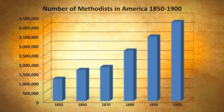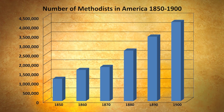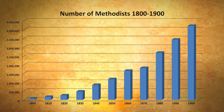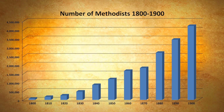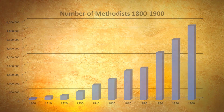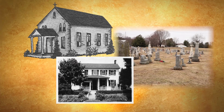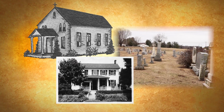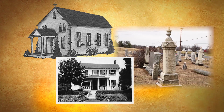Throughout the last half of this century, 1850 through 1900, the American Methodist Church quadrupled in size, and during the entire century, 1800 through 1900, the church grew exponentially 65 times. Just as the population of the area and the Methodist denomination grew, so did our church as it built a new house of worship, bought land for a cemetery, and joined with other area churches to build a parsonage.